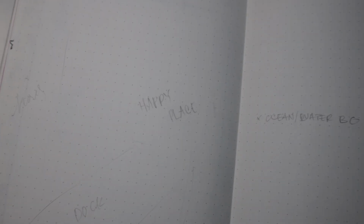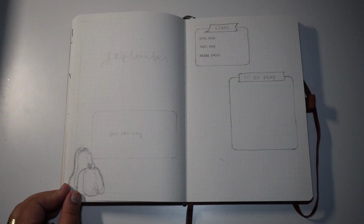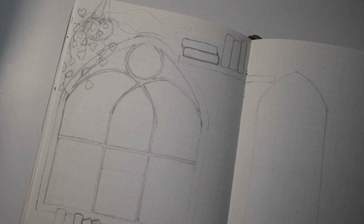I have my ideas sketched out and everything. This was mostly going to be a drawing spread. I just didn't want to get out my supplies to go do this. My September one, never even finished it either. That's pretty much it for the entire 2023. This half sketched out page right here.